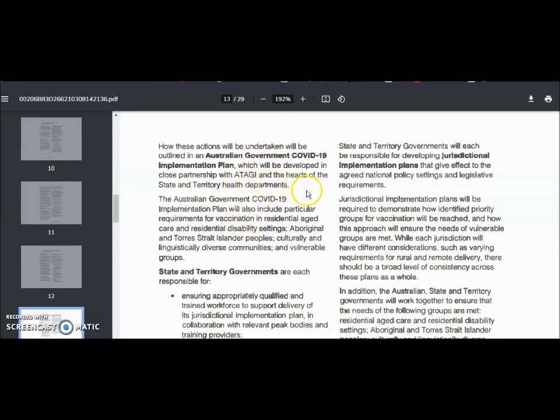How these actions will be undertaken will be outlined in an Australian Government COVID-19 implementation plan, which will be developed. Sorry, it's too early in the morning. I started reading this at like 5 o'clock and now it's 6. Give me a break. I haven't even finished my first cup of coffee.